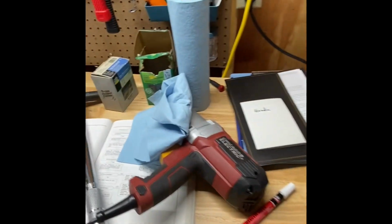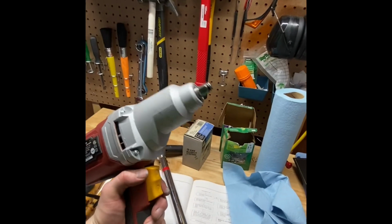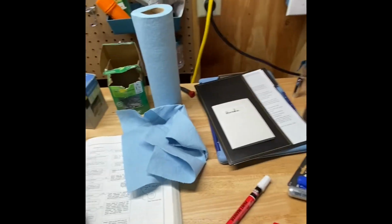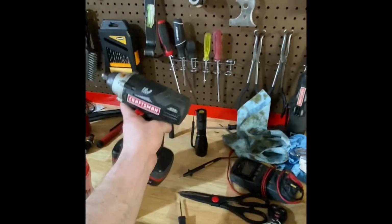Oh, it's messy. Here's my other one. This is a 1/2-inch impact. I only need that for axle nuts and lug nuts sometimes. Other than that, this thing, I use this more than anything else. Just a regular Craftsman 3/8. That's the best one ever.